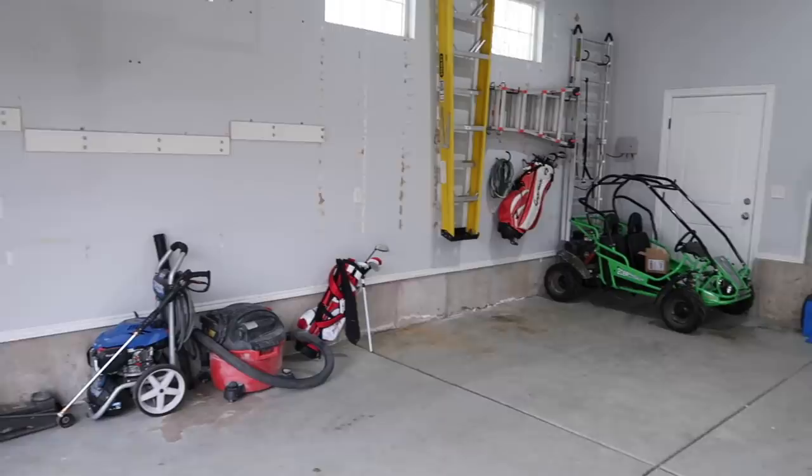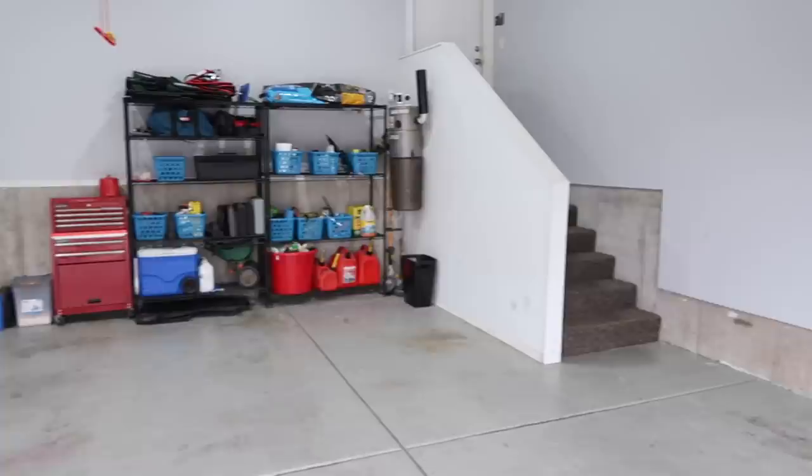So this is the final product of the garage and how everything turned out. Now there are a few things that we will want to go back through and do once we are able to go to the stores and purchase certain items. But for now, this is what we had on hand and this is how everything turned out, and we could not be happier with it.